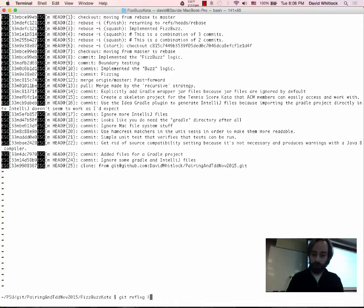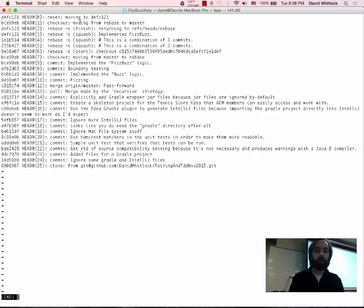But again with the pager. So this is the latest thing that we just did. It is the reset moving to this. Previously we were on this hash, so if we wanted to go back to the way it was before the reset, we could git reset hard this, and that would put it back the way it was. It also shows the Rebase interim commits that it was doing. So we started here and finished there, and in between it did some stuff. So that's Rebase and reflog.